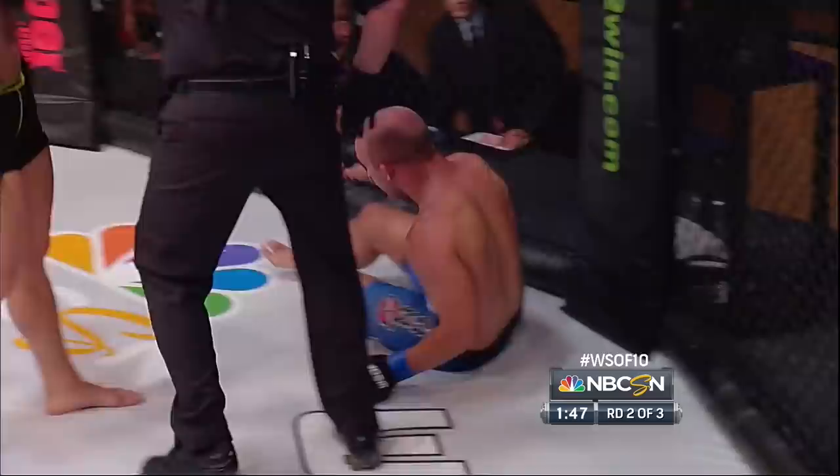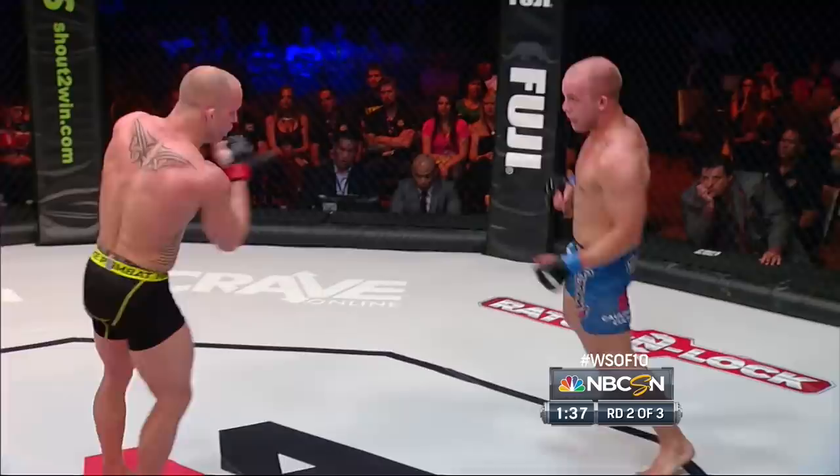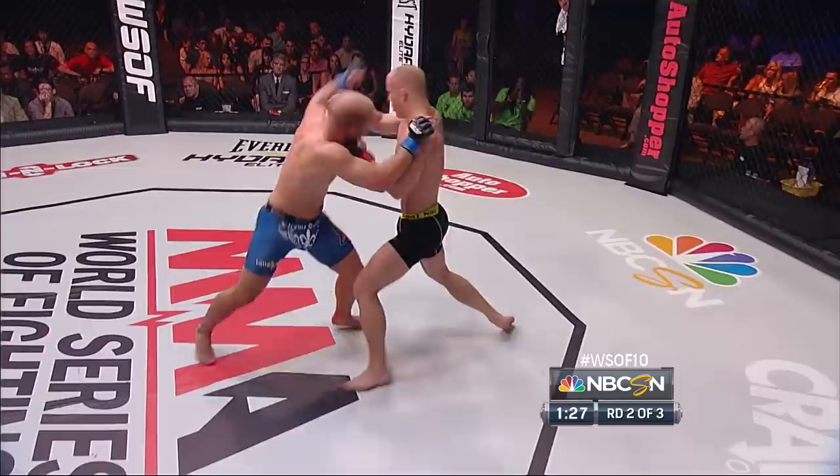Referee Chris Downey stands him up, and this has got to be great news for Justin Jaynes. He's not having a lot of success on the ground. Man, and he popped up like Jack in the Box. He did. Boom! But he wants to go right away. Look at that. He's attacking. What can he do now as they trade leather in the center of the cage. Wow, what a nice flurry.